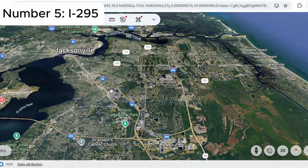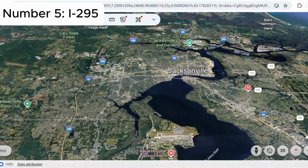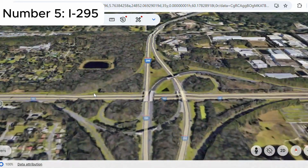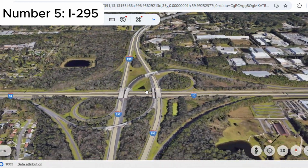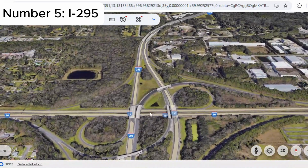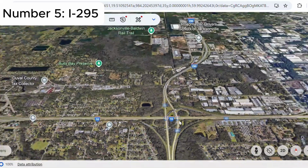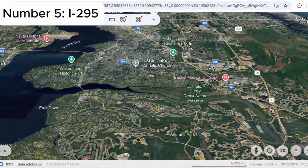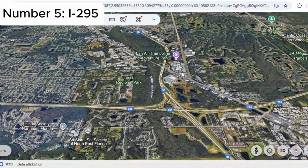And I actually saw this in person. What I like about this beltway, because I'll probably have the map right here, is that it just looks perfect when I look at the Jacksonville map. So I pretty much like it. Hope you guys like it. That's why I put it as number 5, and we'll be moving on to number 4.